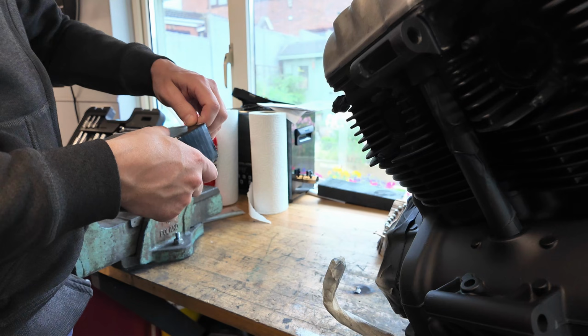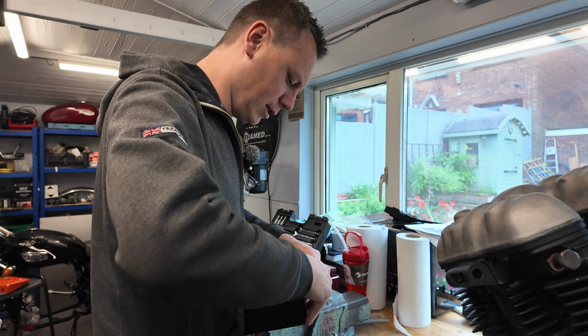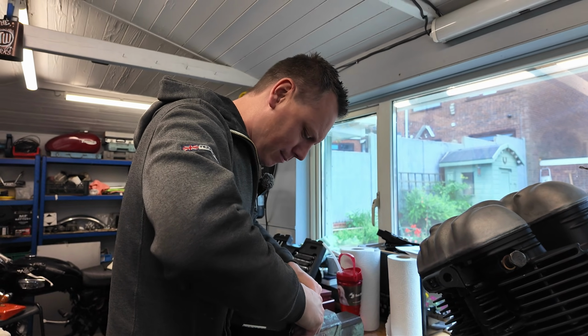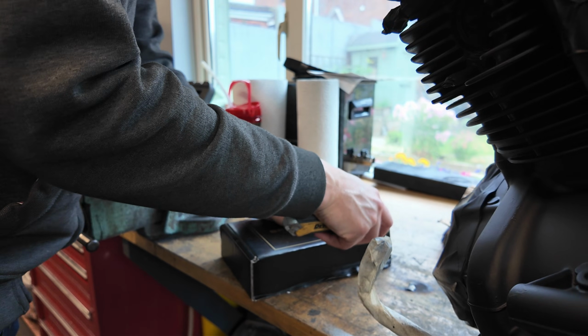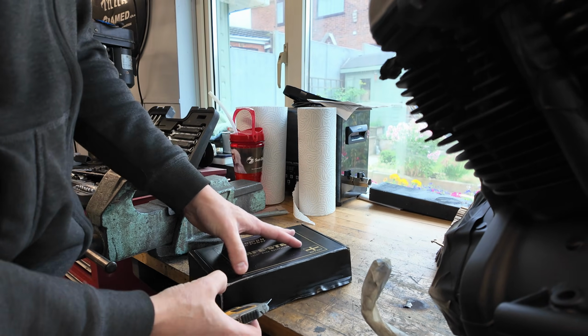It's like the world's strongest glue that Chris uses on these boxes. Look at it. If only there was a Stanley blade. They're always well packaged.